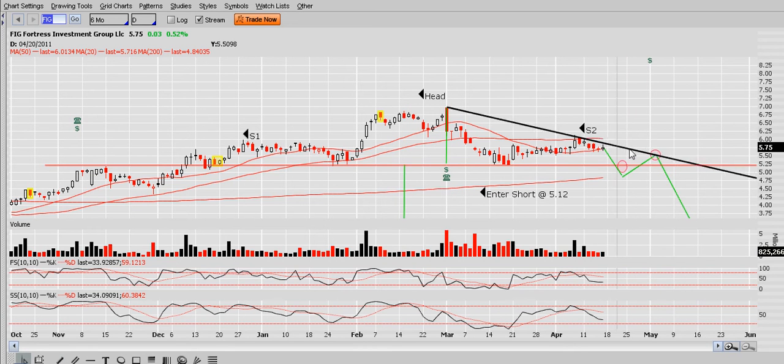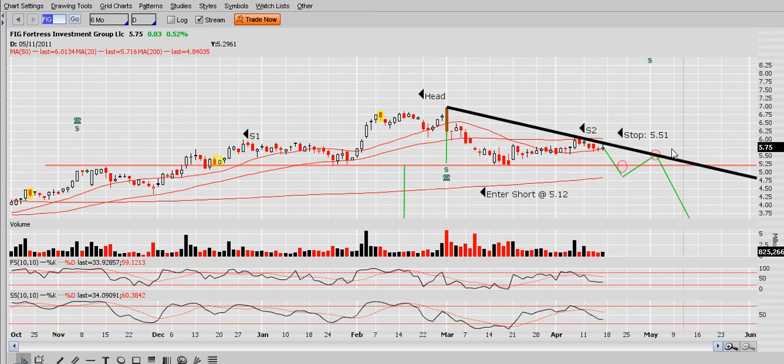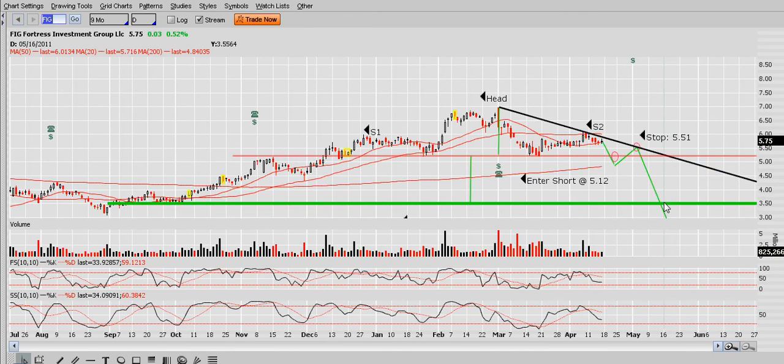So this big black line right here, this is going to be our stop line. Since we have a potential point of touching at $5.50, we're going to put our stop at $5.50. Well, $5.51, and that's if it closes above it. And then we have our target of $3.50.